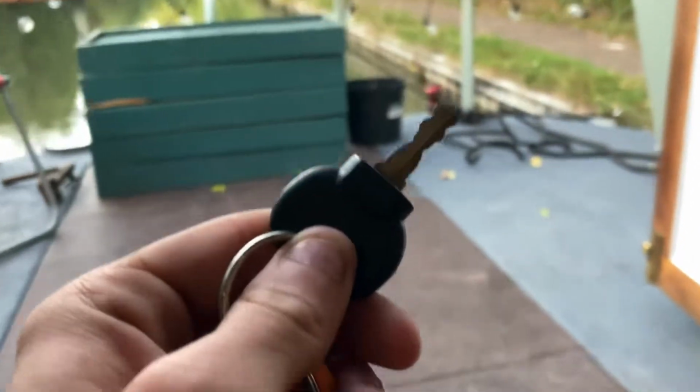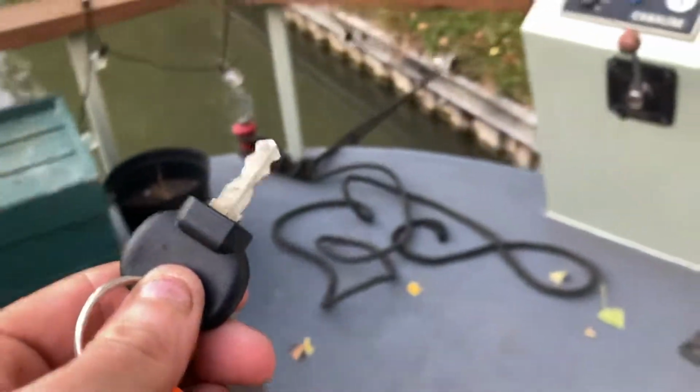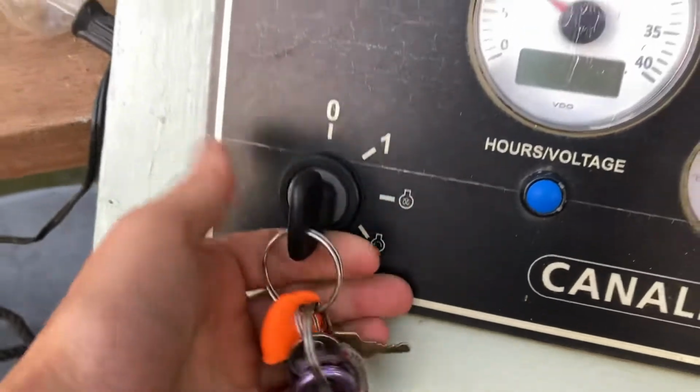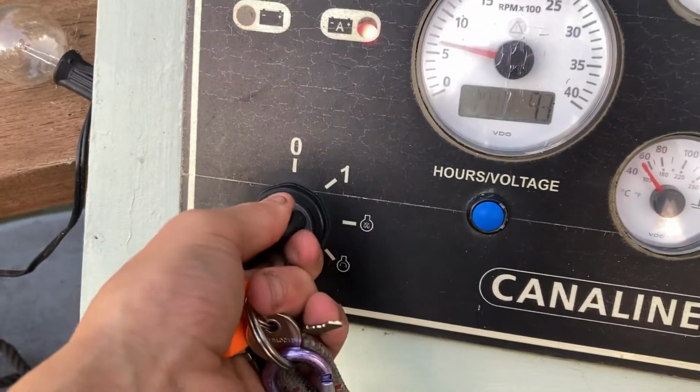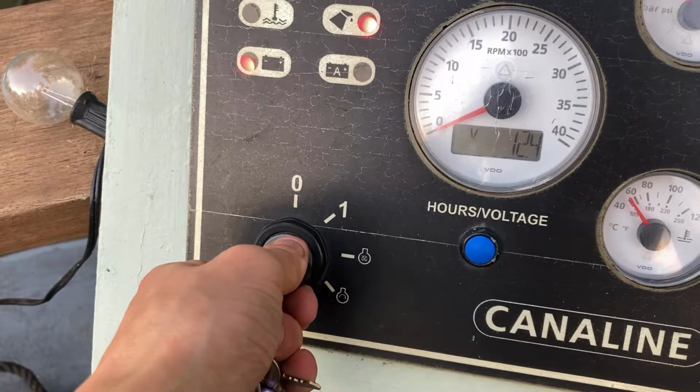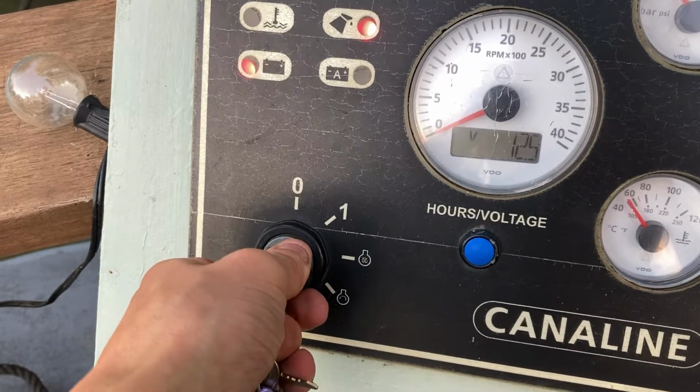Like with any cruise, the first order of the day is to take the key, shove it right into the ignition, fire up those glow plugs, and start that beast of an engine.